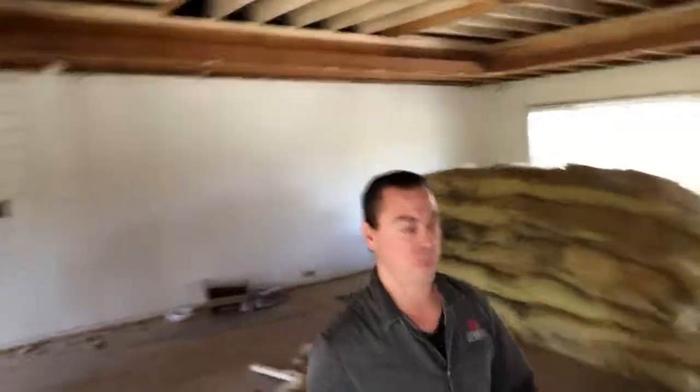So quite a bit of progress. We were hamstrung by the bad weather and by Brook requesting that we keep the forms on longer than we would like, but obviously we want to be sure that the concrete strength is not compromised by the weather. So we're back on track. Beautiful winter, spring weather upon us.